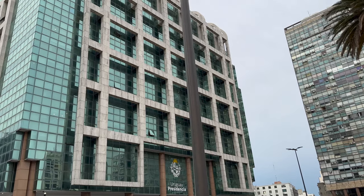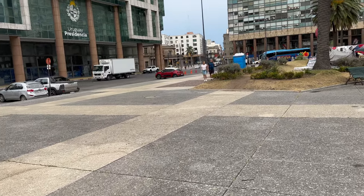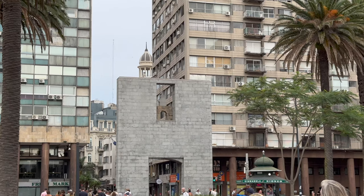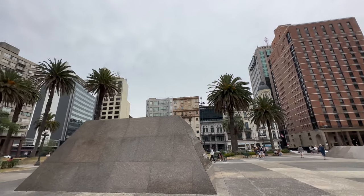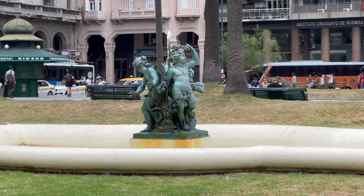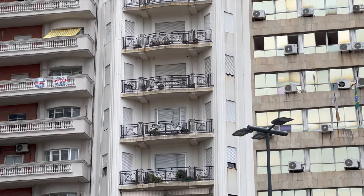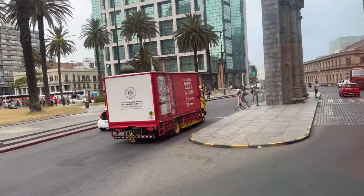Government building, and then over in this corner, that brown building is a theater. I'll get a bit closer. That's the Solís Theatre. You said the acoustics are some of the best in South America. This is an original gate or port to the city.